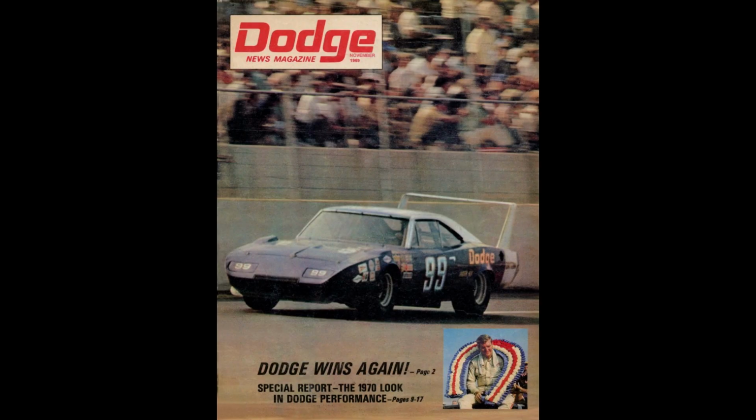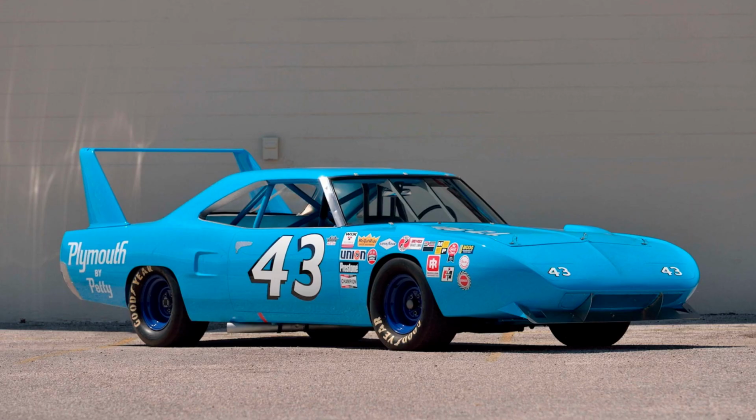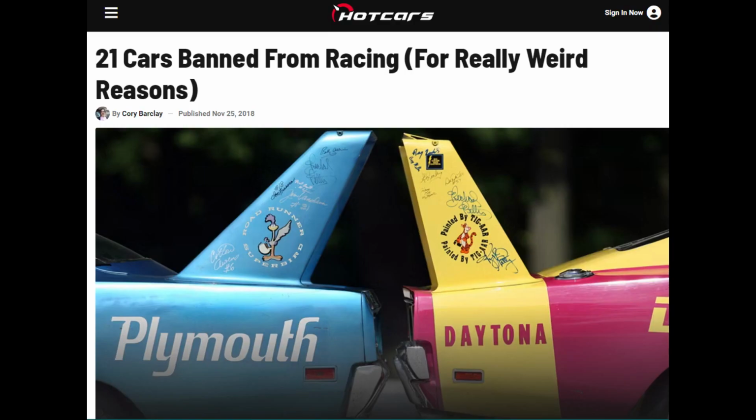The super fast Dodge Daytona was crossed over to the Plymouth Superbird at the end of '69. Now that attracted Petty to go back to Plymouth in 1970, along with a great new winning streak. The Superbird also achieved the first time a car surpassed the 200 mile per hour mark on a closed circuit, by driver Buddy Baker. The Superbird was so super, it was basically outlawed by NASCAR.